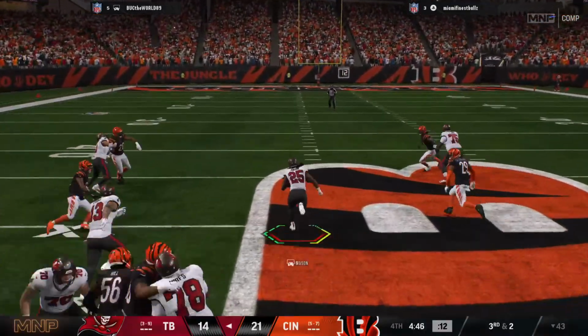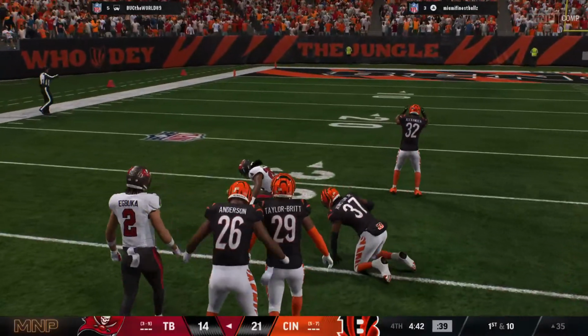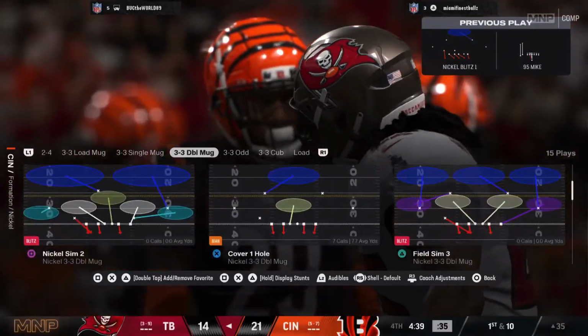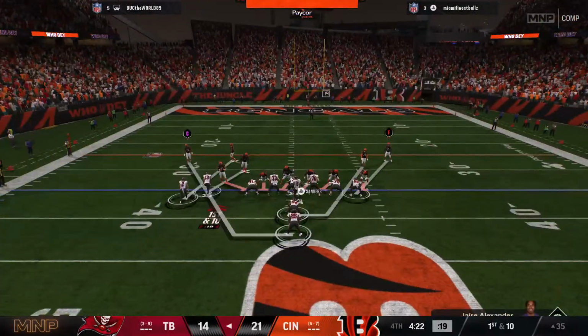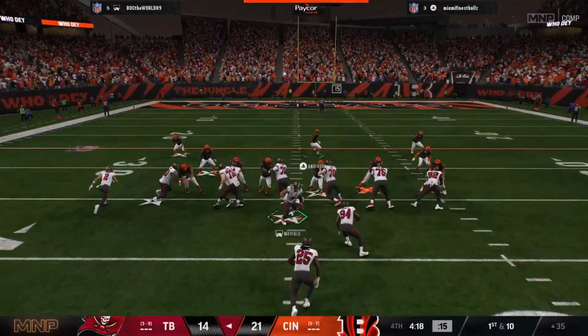Straight ahead. Here's Mason. He's going to bring this down to their 35. It's a gain of 22. And the Bucs have the first. All set to go now from the 35. A gain of 22 yards.